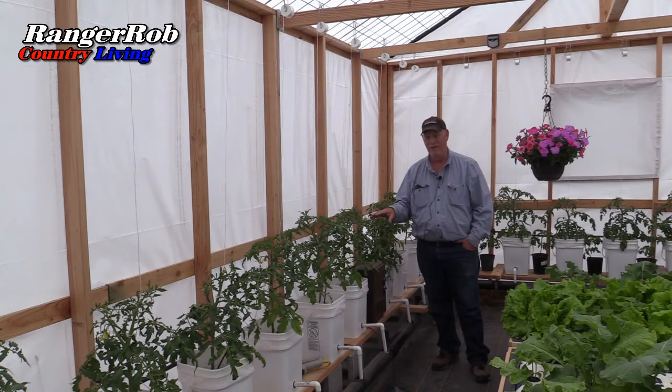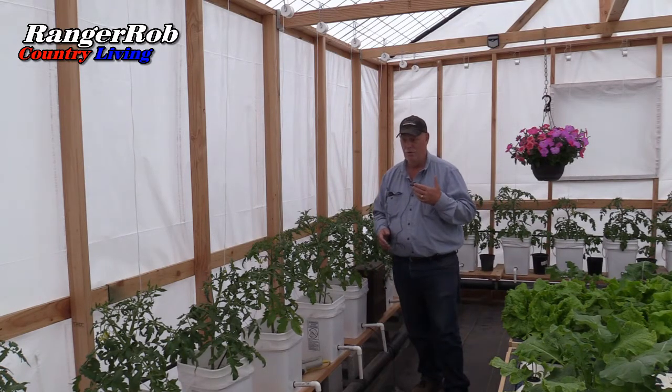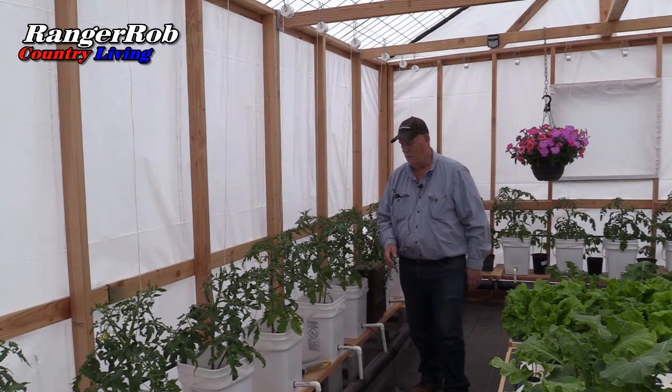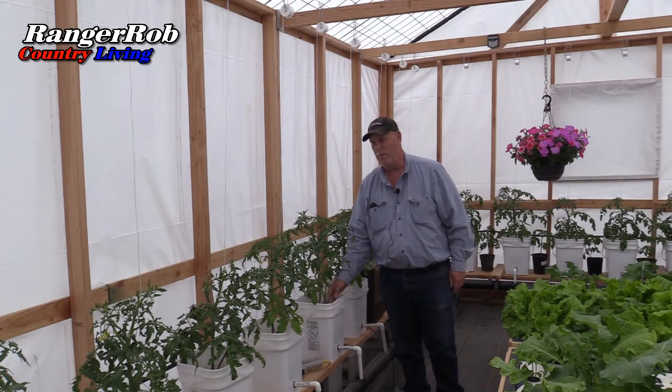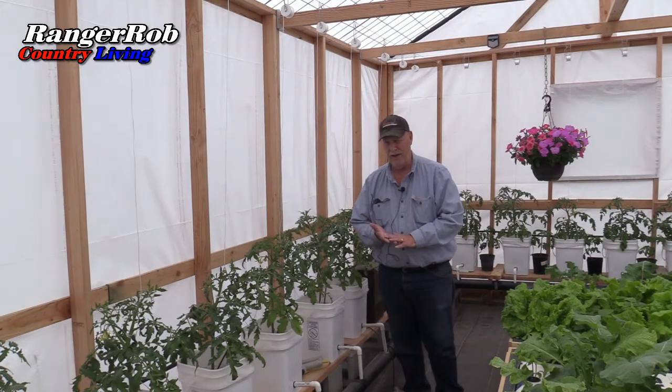tomatoes here, and they run 4 times a day. So 4 times a day for about 15 minutes, these plants get nutrients. Of course, when you're learning something new, you've got to find out what you're going to put in these buckets. So we chose to use perlite, because one of the problems with tomatoes is they're susceptible to all kinds of problems. One of them is root rot.